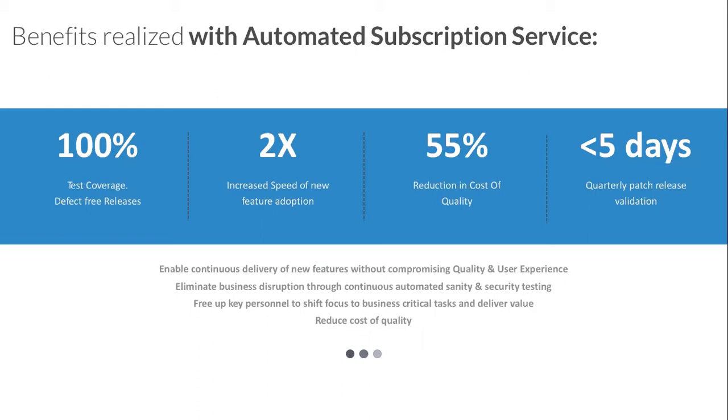The new feature adoption: this customer is able to adopt new features much faster than customers who don't have automation in place. Cost: there is a 55% reduction in cost because it's a subscription service and you're only paying for what you're consuming. You don't have people sitting around all year for something that you only need once a quarter. So this reduces the cost of quality by quite a bit.